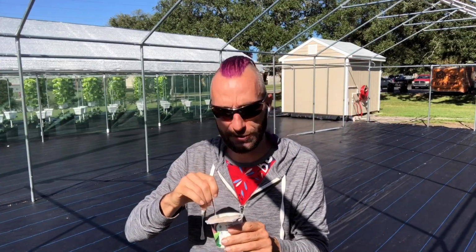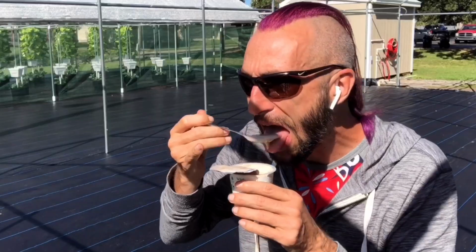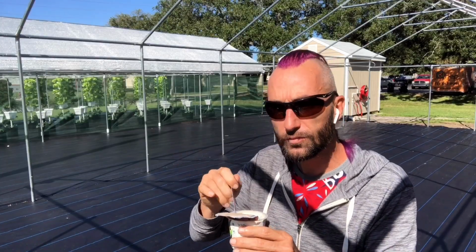That was the better bite, too. That was a really good bite. Mmm. I like it, y'all. So I give this strawberry Lavva a hail to the yeah, yeah, yeah.